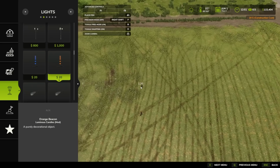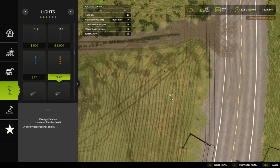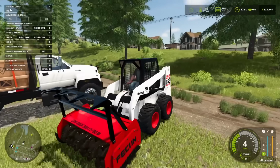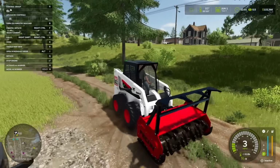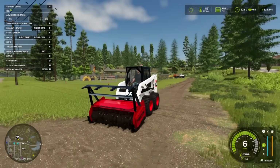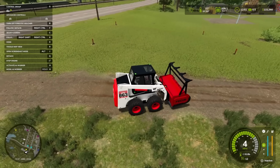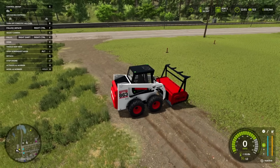There'll be 1, 2, 3, 4. I think that's square, but I guess we will find out when we get to tearing it up. You know, for being safety beacons, these things really are not that bright. If you guys have not tried using the skid steer forestry mulcher yet, I highly recommend you do. They are so much fun. It's not even funny. I need to figure out where the center of this is.